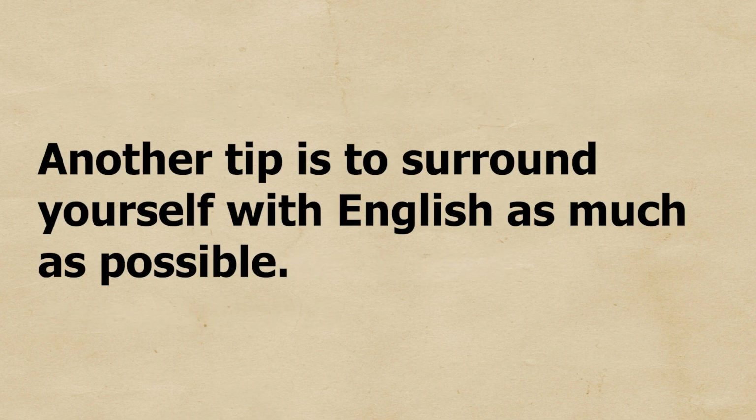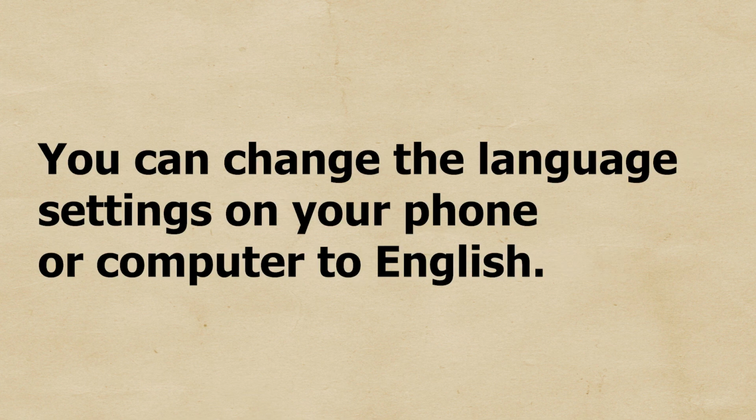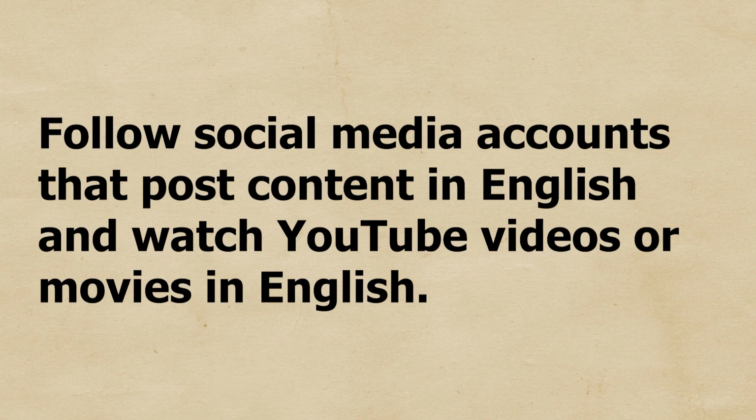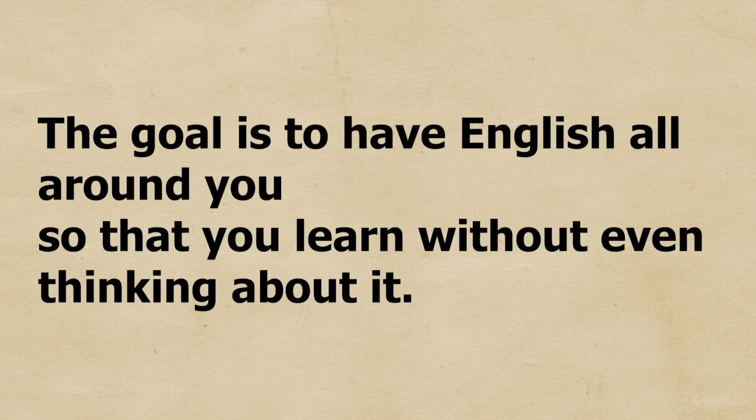Another tip is to surround yourself with English as much as possible. This is a great way to immerse yourself in the language without leaving your home. You can change the language settings on your phone or computer to English. Follow social media accounts that post content in English and watch YouTube videos or movies in English. The more you expose yourself to English, the more you will learn. The goal is to have English all around you so that you learn without even thinking about it.